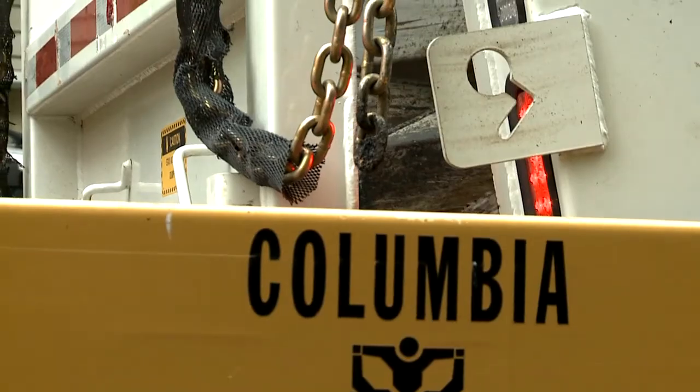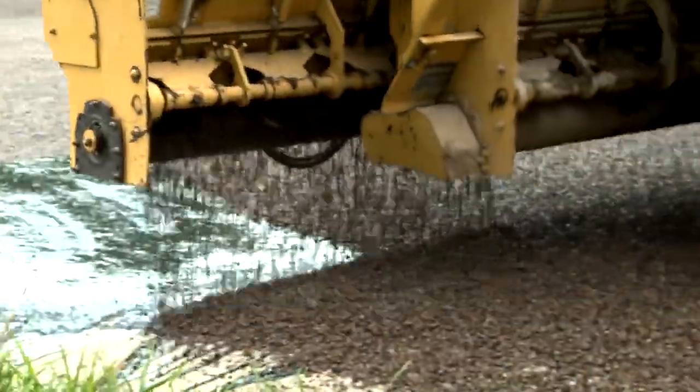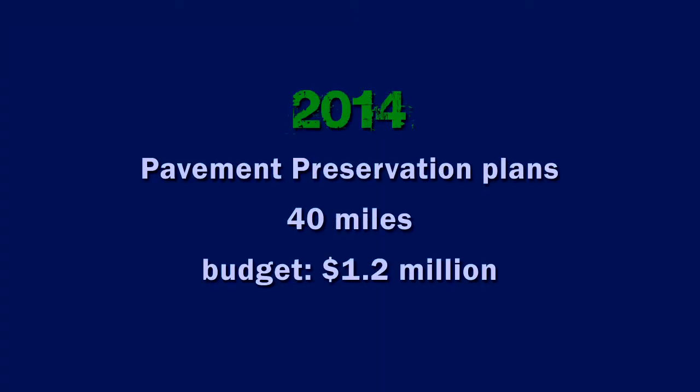We are constrained by our budget, so we have to prioritize some projects. Unfortunately, that means a lot of projects that we'd like to do, we're not able to do on a given year. We have to use a lot of judgment to pick these projects. In 2014, Public Works plans to treat about 40 centerline miles of streets with a budget of about $1.2 million.